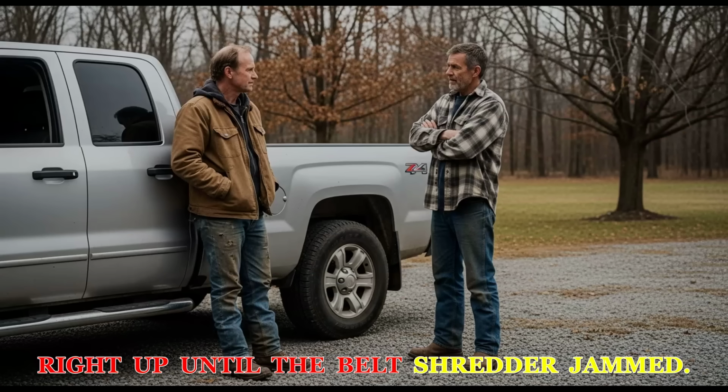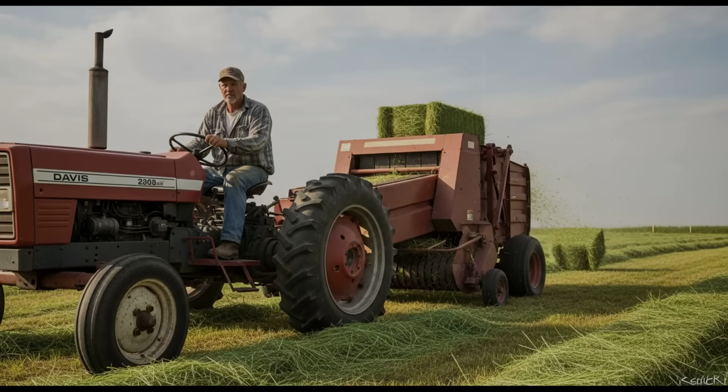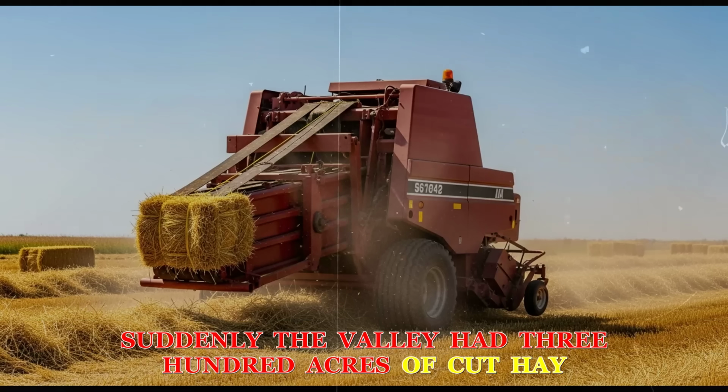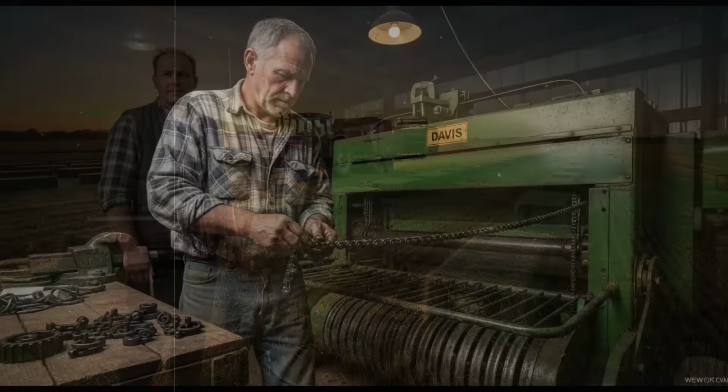The Mitchells' New Holland kept working, right up until the belt shredder jammed. A rock. A chunk of something. The whole mechanism seized. That baler wasn't going anywhere without a full teardown. Suddenly, the valley had 300 acres of cut hay drying in the field, and no balers running. The rain was still coming.